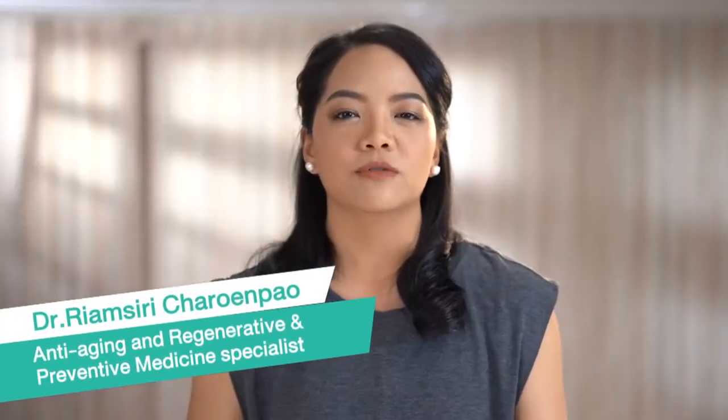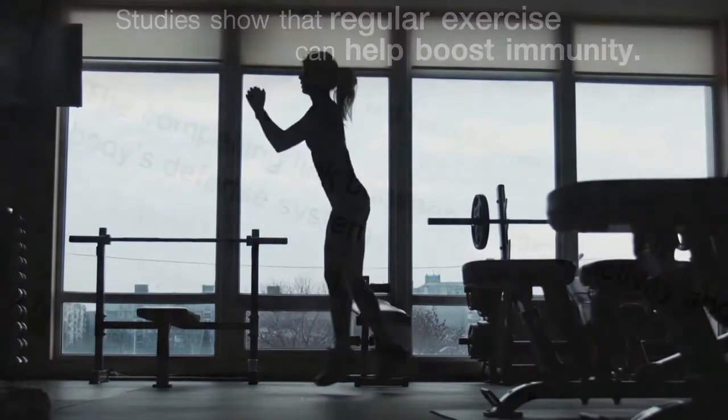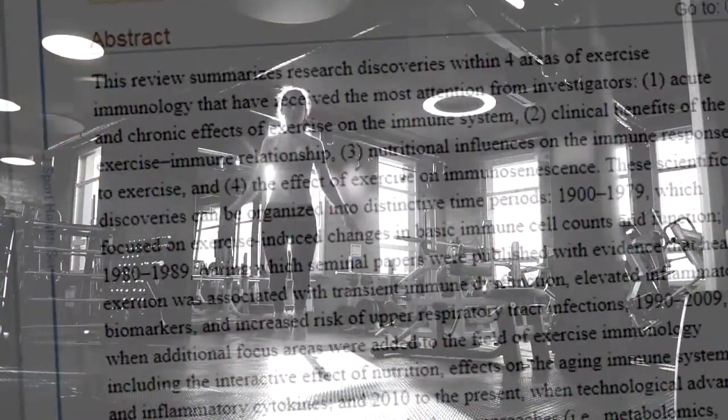Thank you, Dr. Amy, for a great introduction. There are several studies that have shown exercise of even less than 60 minutes can improve your immune function.